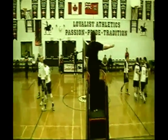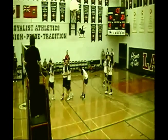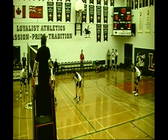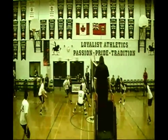That's something the Lancers need more of from their setter, Glenn Martin. He's just as capable of making shots like that. He just doesn't seem as willing to pull the trigger as maybe he should be. Especially in a game like this where not a lot of your offensive weapons are going.